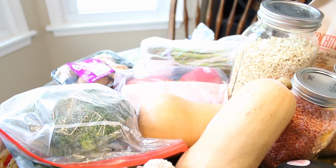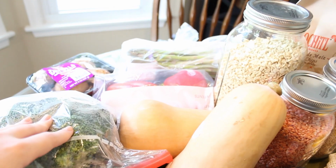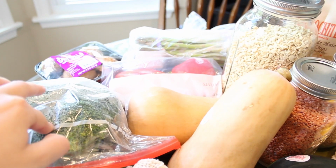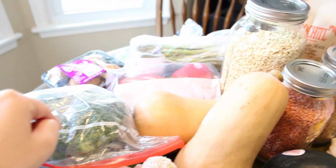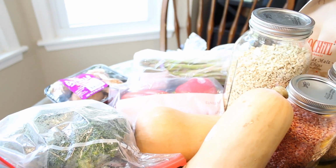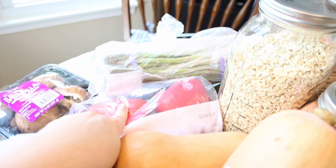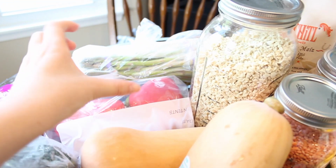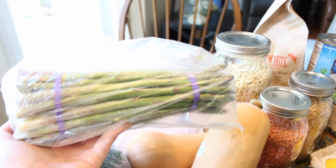I do want to get some kind of reusable option for storing produce. I just haven't quite found what that's going to be yet. But so I have 1 head of broccoli. The broccoli looks great this time of year because it's starting to come into season. I have some red bell peppers. Again, I purchased them loose, but I'm storing them in a Ziploc bag. And then I have some asparagus.